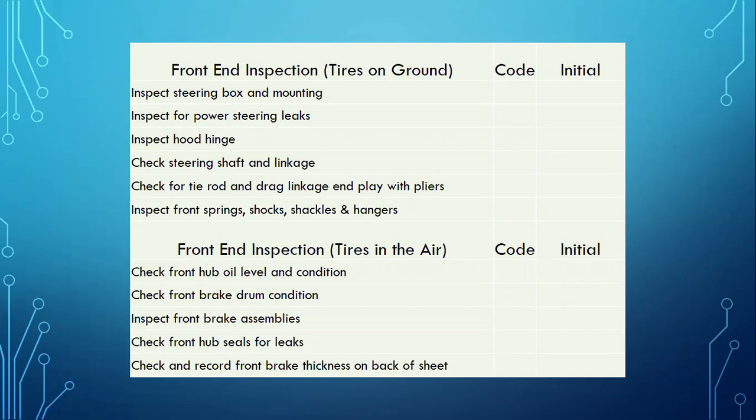Any paint missing on the pitman arms or drag links, you have to adjust the steering stops down on your hubs, against your front ends, and they have to be adjusted. And I've even seen quite a bit where those steering stop bolts have actually loosened up and fallen out of the front end, and we've had to replace them.